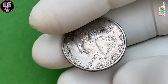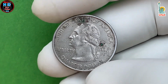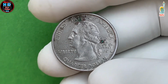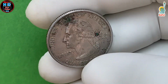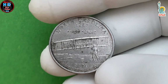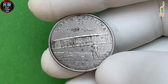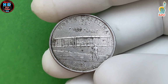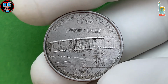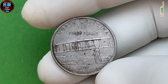This design wasn't just selected out of thin air. The U.S. Mint held a design competition, and North Carolina's citizens, along with coin experts, were asked to weigh in. The winning design not only honored the Wright brothers' groundbreaking achievement, but also captured the spirit of innovation and progress. The artist responsible for the design was John Flanagan, the same artist who originally designed the image of George Washington for the Washington quarter back in 1932.